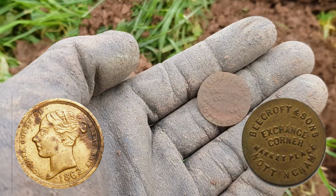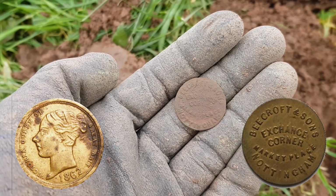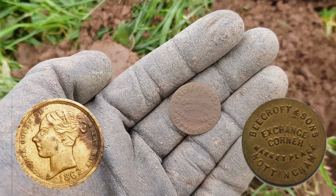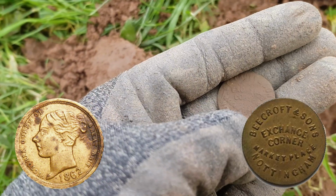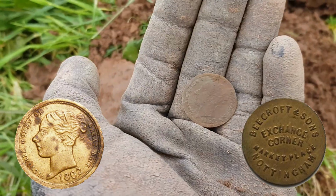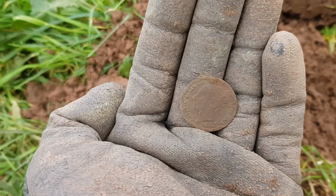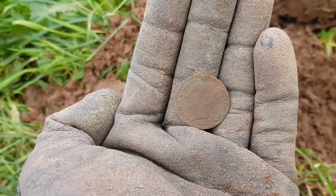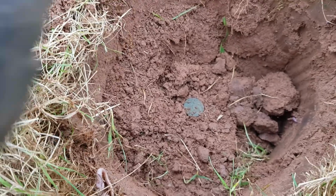Croft and Sons, excellent corn, Nottingham, I think that says. Something like that anyway. No idea, not seen anything like that before. It's like an unofficial Victoria, isn't it? Which doesn't look quite right. That's quite interesting though. Quite a few little tokens here. That's quite an easy one to spot there, wasn't it?